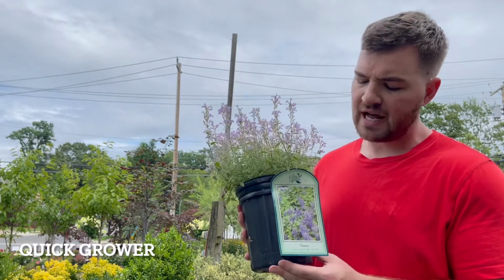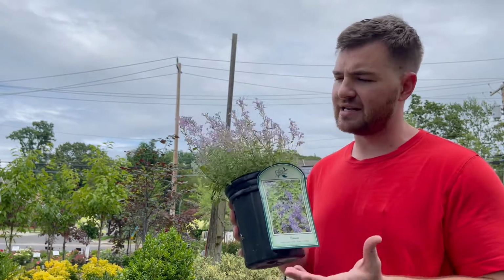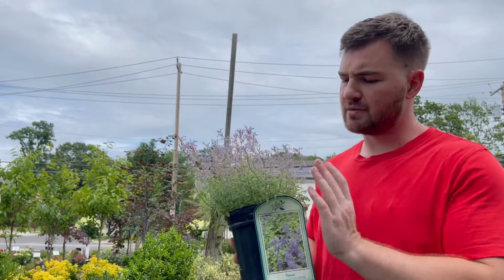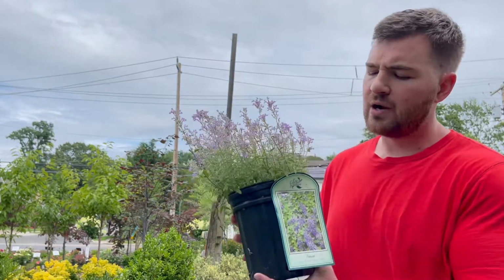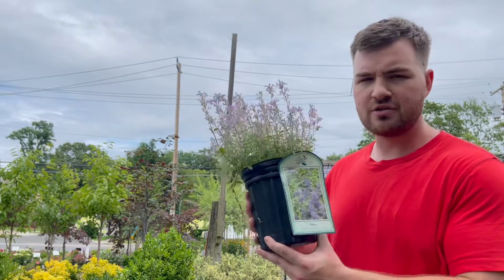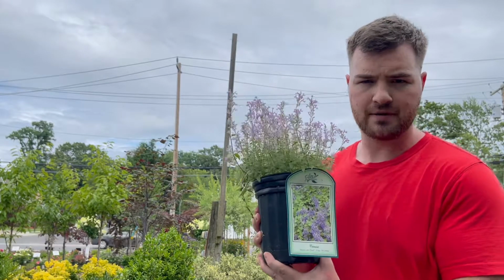So this is a perfect option if you have a front row available in your sunbed that you're getting tired of weeding. Because it's so low, this is a perfect plant to put in the front row of a bed. It won't become too tall and add shade to the back of the bed, and it will really do a great job at preventing weeds in your sunbed. So consider the Nepeta Little Trudy for your sunbed.